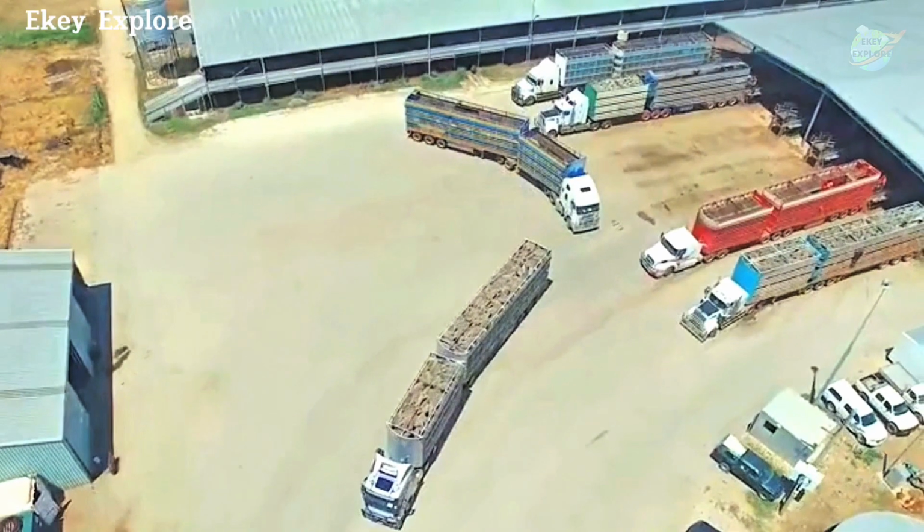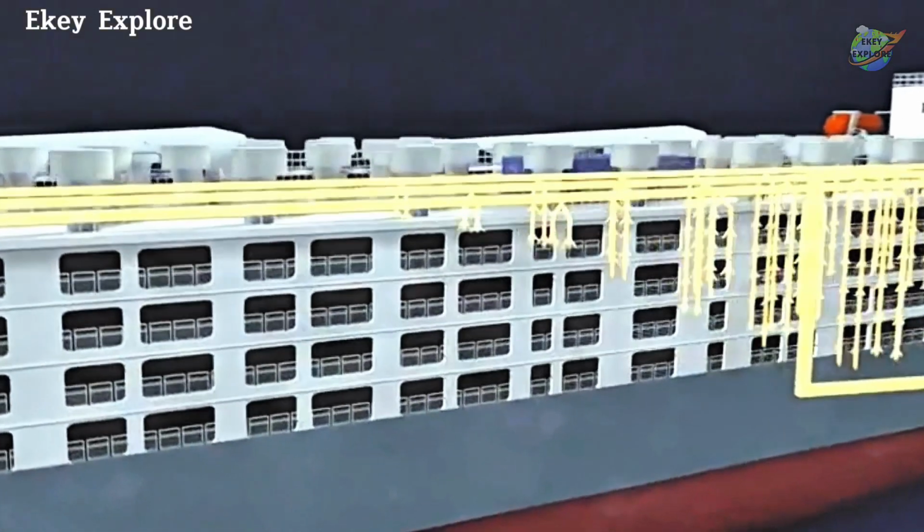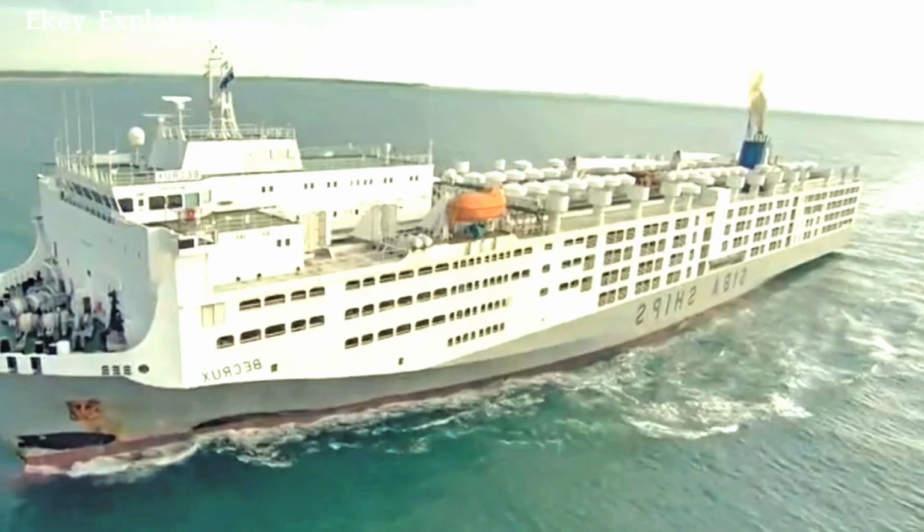Let's dive into the fascinating world of this incredible ship and see how it delivers millions of dollars worth of livestock across the globe.